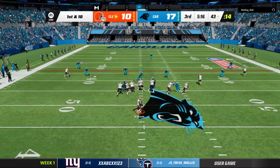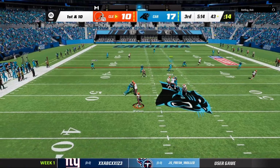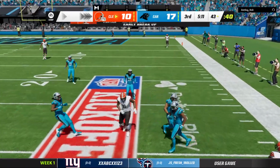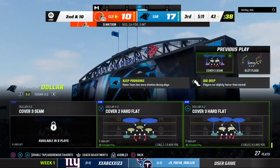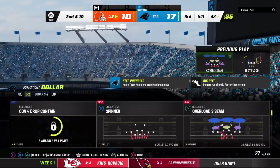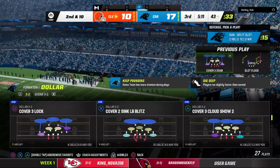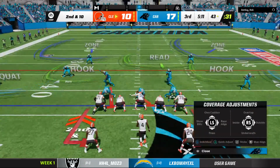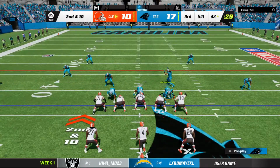1st and 10 here. Watson now to throw. And that one drops down, incomplete. Good coverage there, forced the ball free, and it's 2nd down. It's been clear in this matchup which side has been the more physical one. It's been this defense. And here's another example on that last play.